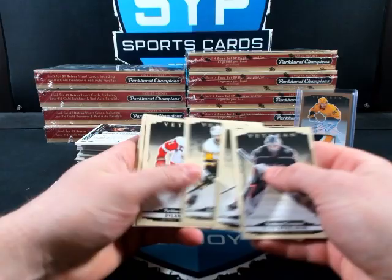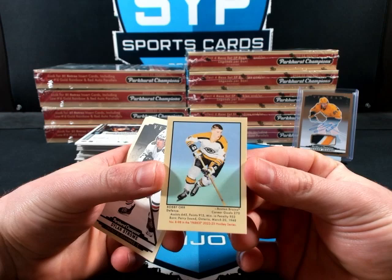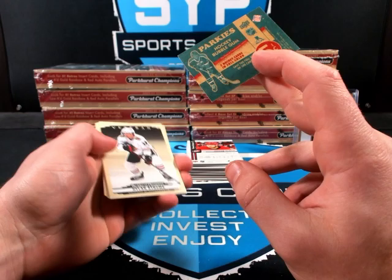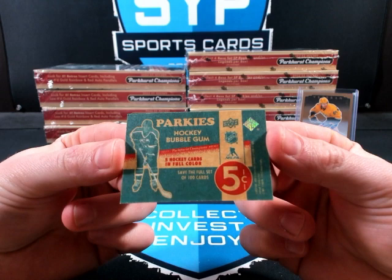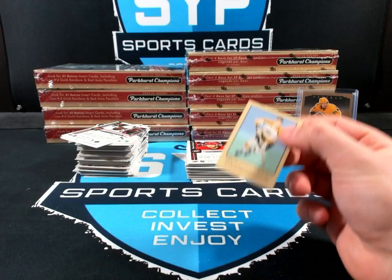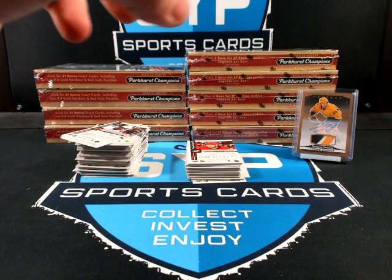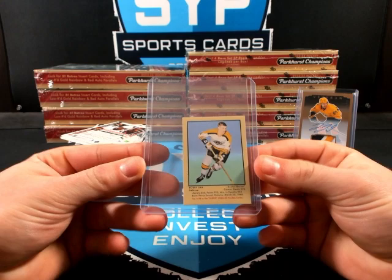Freddie and Bobby Orr, 52 Parkies, going to Matt. Bobby Orr, I don't know, are the, okay. This may be a big one. We got the Parkies back. I have a feeling that's a big one. I don't know the odds on me paging Macker. But we got a Parkies back Bobby Orr. That's sick.